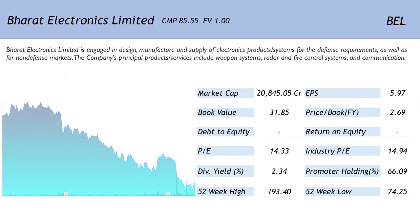Let's take a look. First and foremost, these developments are already factored in the price considering that the stock is trading at around 11 times its next year's earnings and currently offers a dividend yield of close to 3% based on current year dividend. Current valuations are significantly lower than the historical averages. Over the last 10 years, the stock has traded at an average price to earnings valuation of about 16 times.